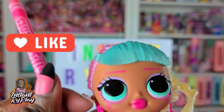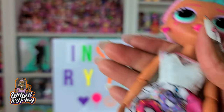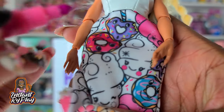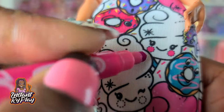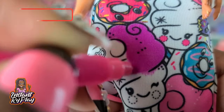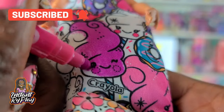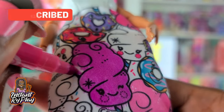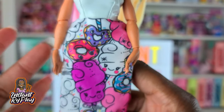And if you have any black and white items, perhaps for your LOL Surprise OMG dolls, you can color them and do different things. And it's pretty easy. I'm going to try to color just a little something so you can see. So there it is right there, all finished. That was the little section that I colored.